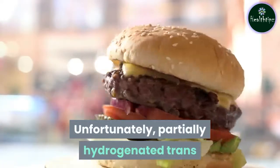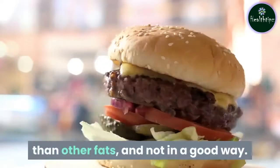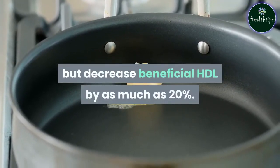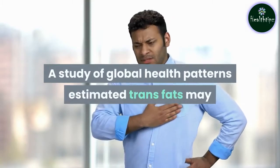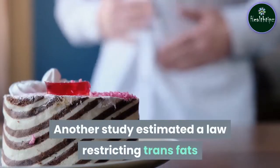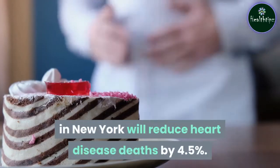Unfortunately, partially hydrogenated trans fats are handled differently in the body than other fats, and not in a good way. Trans fats increase total cholesterol and LDL, but decrease beneficial HDL by as much as 20%. A study of global health patterns estimated trans fats may be responsible for 8% of deaths from heart disease worldwide. Another study estimated a law restricting trans fats in New York will reduce heart disease deaths by 4.5%.